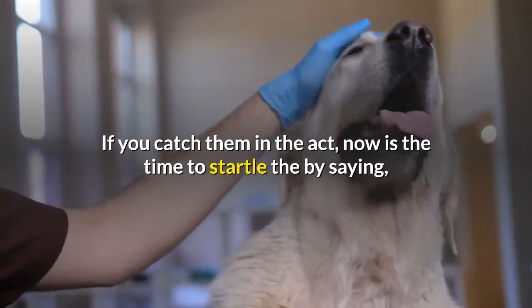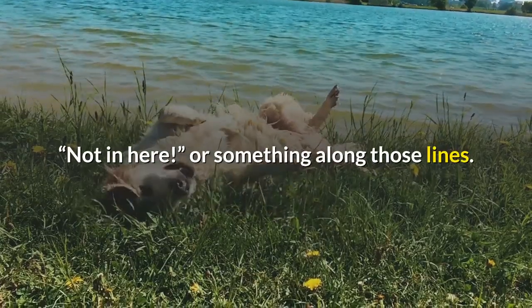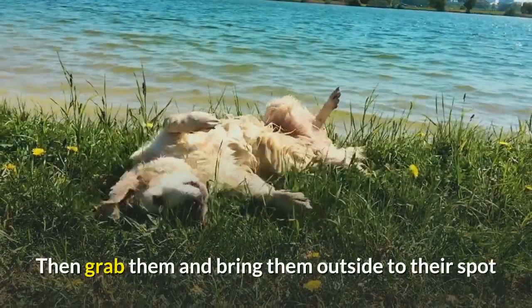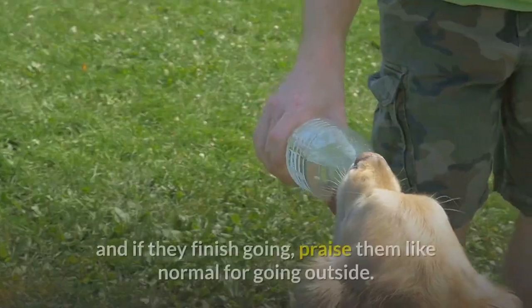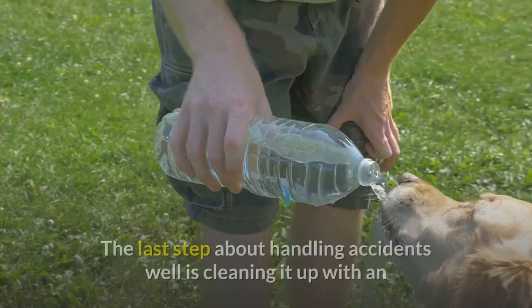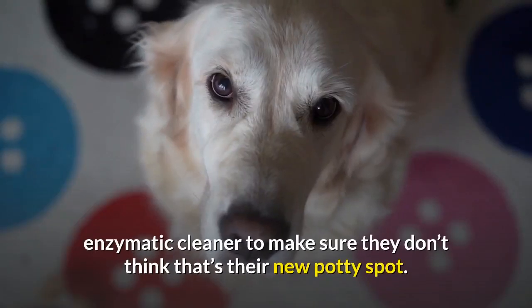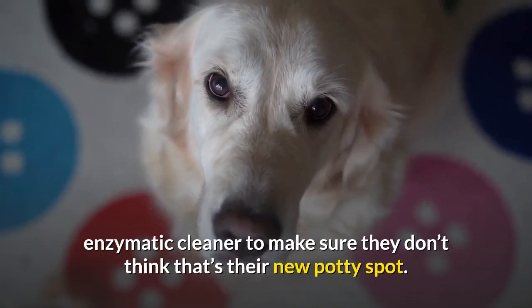If you catch them in the act, now is the time to startle them by saying, "Not in here," or something along those lines. Then grab them and bring them outside to their spot, and if they finish going, praise them like normal for going outside. The last step about handling accidents well is cleaning it up with an enzymatic cleaner to make sure they don't think that's their new potty spot.